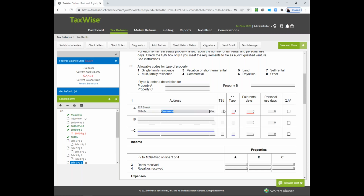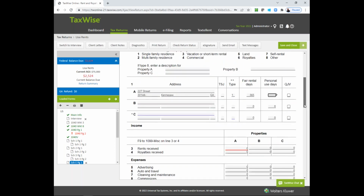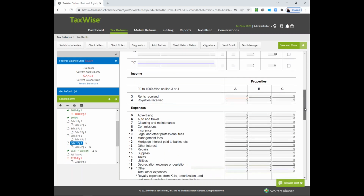Lisa's property is on 227 Street, and she has a single family residence there. She rented it out for all of 2021. The fair rental days was all 365 days of 2021. Let's just say that hypothetically for this case scenario. The way it works in TaxWise is we actually have worksheets behind here that support these numbers.